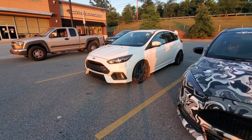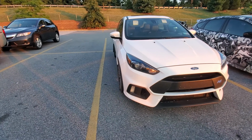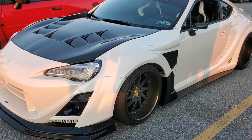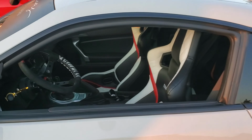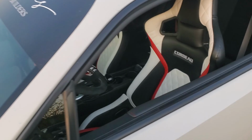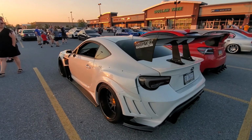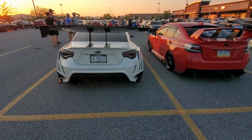Here's another one. This is an RS. Great looking cars. That one's a little dirty, but yeah, look at all the stuff that they have done to this thing. Isn't that crazy? I mean, that's a beautiful build. Wide body kit. Somebody spent some money on this, that's for sure. Crazy. Check out the spoiler on the back. Isn't it just nuts? So thick. How about that license plate?